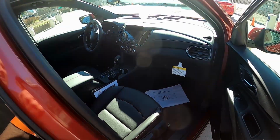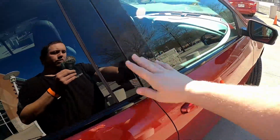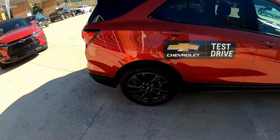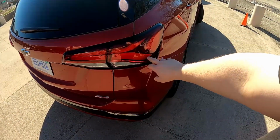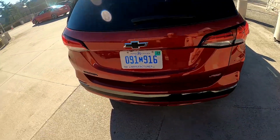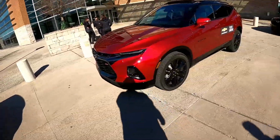If I was going to compare it to anything I've driven recently, we drove that 2019 Malibu for a few weeks as a rental, and that interior reminds me of that more so than the Blazer. Still, it's a nice looking car. You had a little bit of the shape in the taillights, just like on the Blazer, but a little bit different. More like the Malibu, sorta. If I had to buy a Chevy crossover and there's a choice between these two, I'd definitely go Blazer.